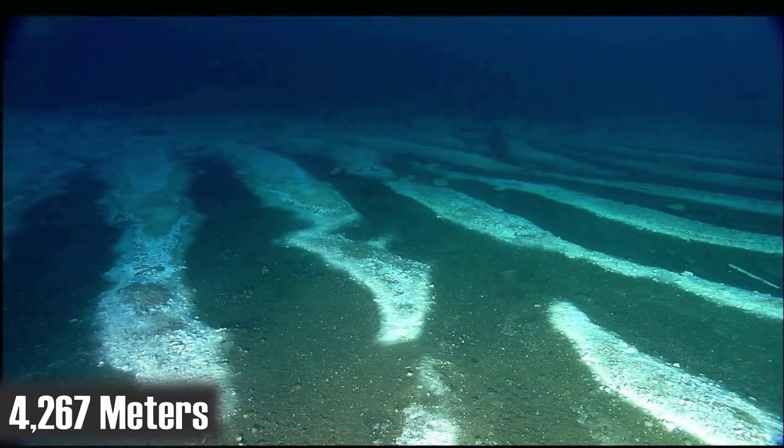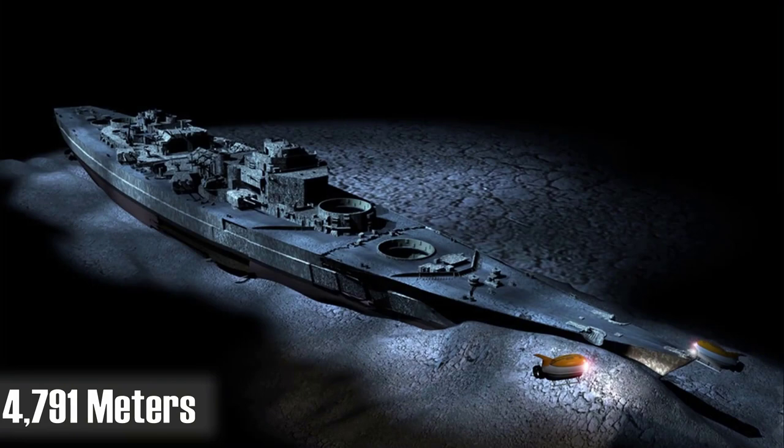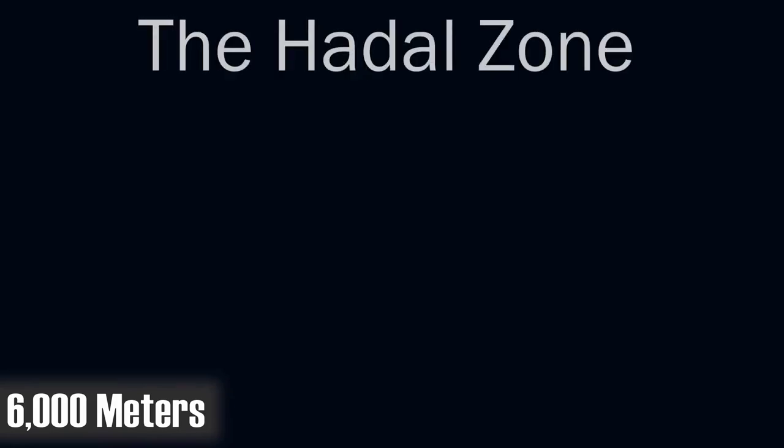Down at 4,267 meters is the average depth of the ocean, where you would normally expect to hit the floor, but there are parts of the ocean that go significantly deeper than even this. At 4,791 meters rests the wreckage of the battleship Bismarck, sunk during World War II, and way down at 6,000 meters is the beginning of the Hadal Zone.